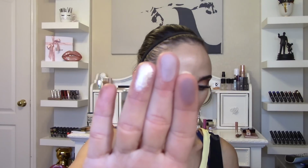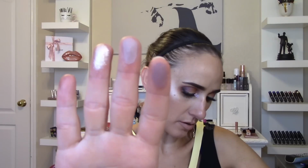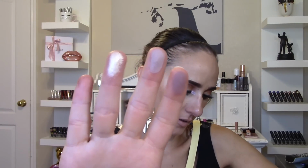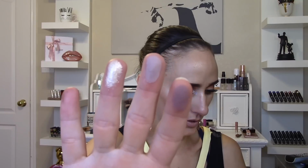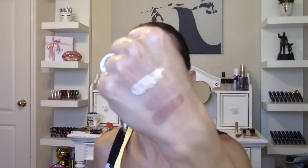For the last 3 swatches, we have, let's see, Whimsical, Giggle, and this is the highlight, which I don't know what it's called. Is it supposed to have a name? Gosh, I feel unprepared in not knowing what the name of that highlight is, but I don't see that it has a name. So we're just gonna go with it. So it is what I'm wearing on my cheeks today as my highlight. That's the highlight. These are the 2 mattes.